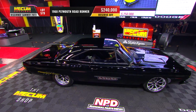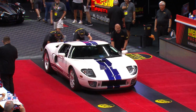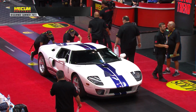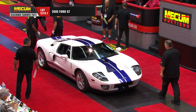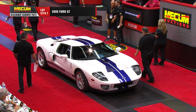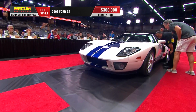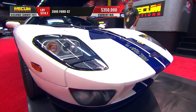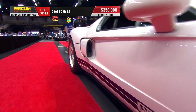Sold, $240,000. So 240 is the actual number. Here is, I believe, our one and only Ford GT at this Kissimmee Summer Special. Yep, I believe that you are correct. First of the two-year run of this generation Ford GT. That Centennial White, love those blue stripes. Those were an option, one of the four. Odometer just under 3,000 miles. I like that. Yes. Been driven a bit, not a lot.